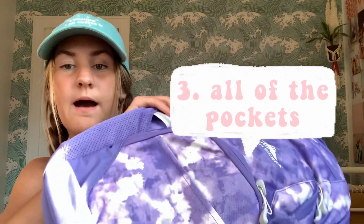My third favorite thing about it is all of the different pouches, zippers, all that kind of stuff. It's so much easier to stay organized when you have different spots for everything. And I will show you all the different ones. So first, we have this big one right here, and you could fit a laptop in it. And there's also that pocket that you could also put more stuff in.